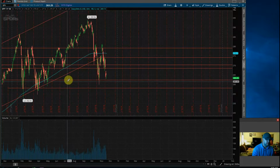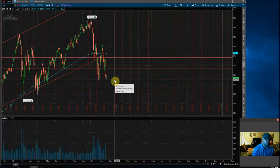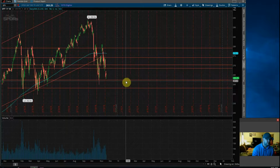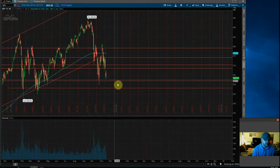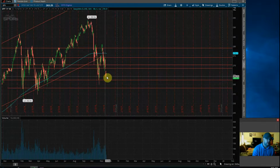So this next level that we're looking at to see if it holds will be, let's see, it's going to be around this 262 area, and then the next level I have written down is going to be the 258 level. So that's the biggest thing this upcoming week: do we hold and start an uptrend for the week?